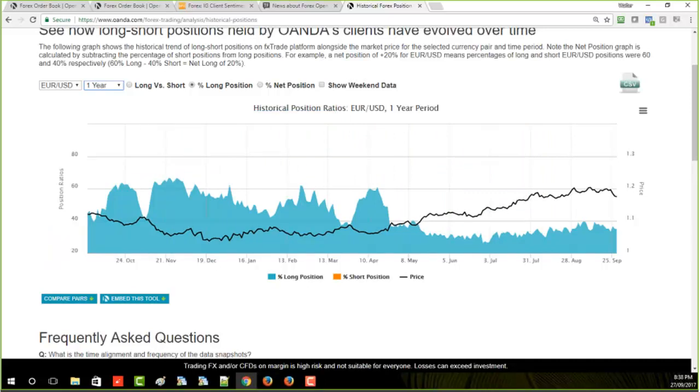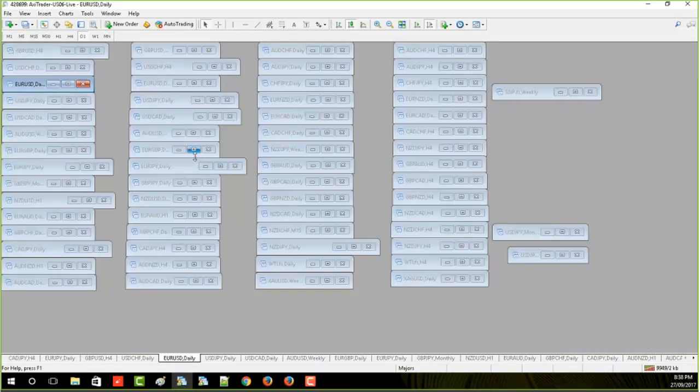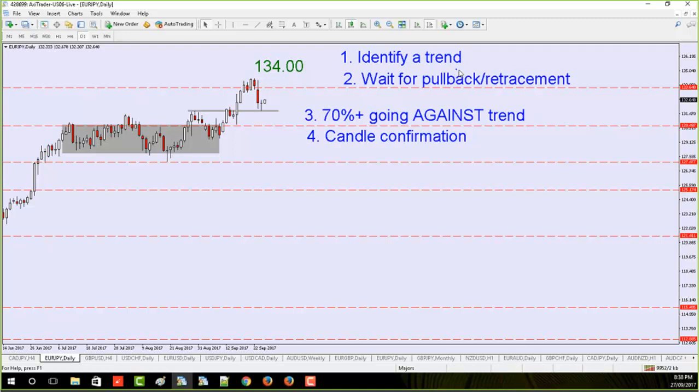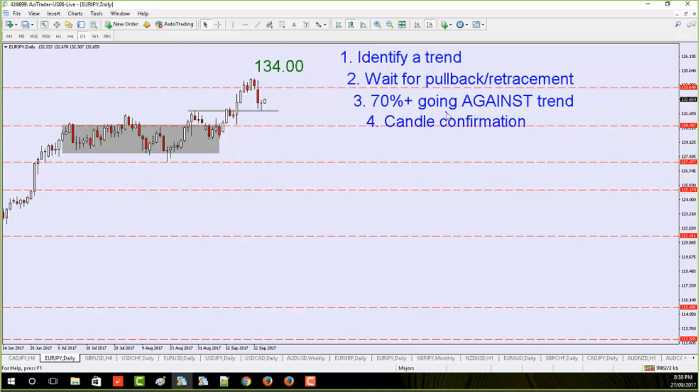I've put the rules up here for you. I'll give you the quick and dirty again. You're just going to identify a trend. Again, if you need a consultant for that, that's fine. It's easy. It takes the thinking out of it. You wait for the pullback, and then you decide, is that a pullback or is that the end of the trend? And in most cases, you'll see the retail traders telling you, nope, that's just a pullback. And then once I get a candle confirmation, I go ahead and go long or short or whatever the trend is. That's basically it. It's pretty simple stuff.